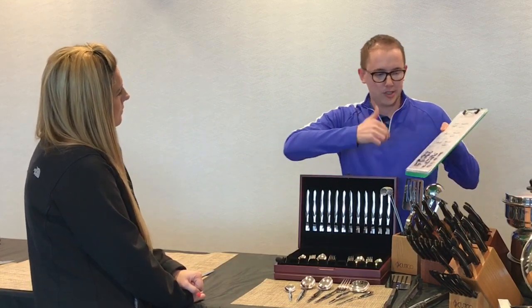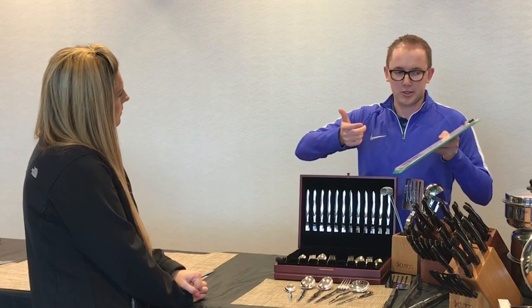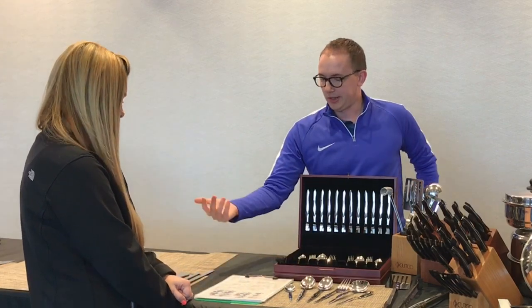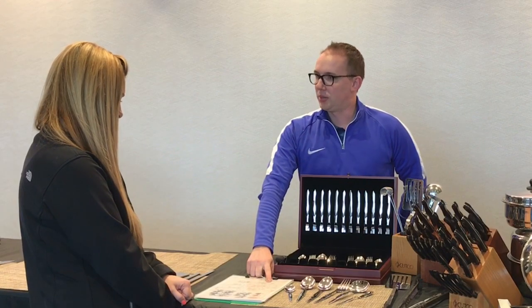And you can see their full set's like $7,000. The cool thing with Cutco is we've been in it the longest, so literally our stuff's the most discounted out of all of them. So value-wise, not only do you get the best warranty in the market, but it's also a lot less expensive. Our full set, if you paid full retail for it, is $5,300.